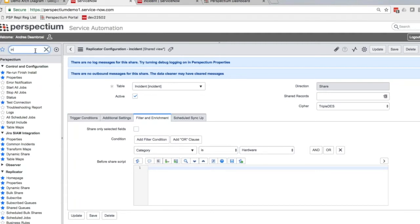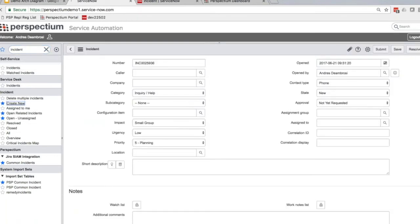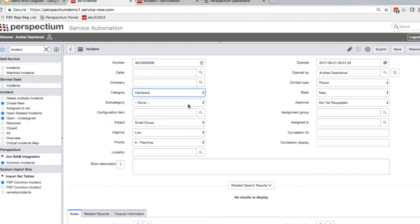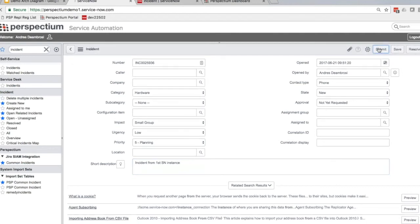So I'm going to come over to incident, and I'm going to create new, and I'm going to then set hardware, and I can say incident from first SN instance, and I can submit it.